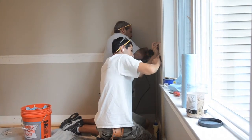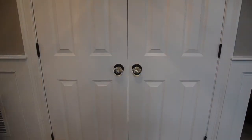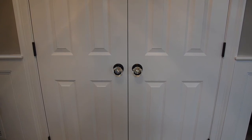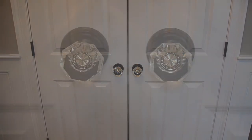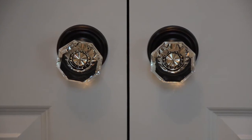I sent Gary and Melissa the hardware that I wanted, so they priced it out for me, and what they said was, this hardware is very expensive. Why don't we do some legwork for you and see if we can find an alternative? So I said, okay, great. They came back with an alternative that was a lot less expensive, and honestly, it looks exactly the same as the original hardware that I had picked.